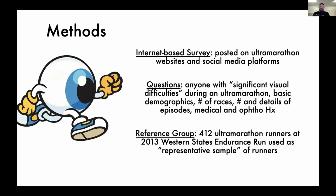So what they did was an internet-based survey. They posted it on websites and social media platforms frequented by ultramarathoners. They asked anyone to report any significant visual difficulties during a race. They got some basic demographics, how many races they've done, the length, as well as some medical and ophthalmological history. As a reference group, they used the 2013 Western States Endurance Run, which is a 100-miler out in California, as a representative sample of runners to compare against the folks that reported in.